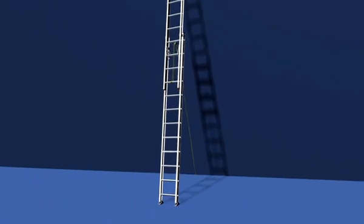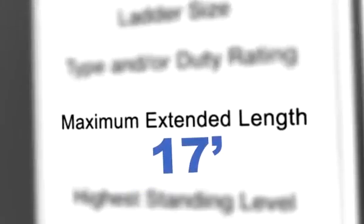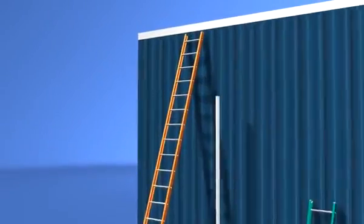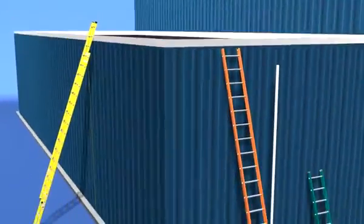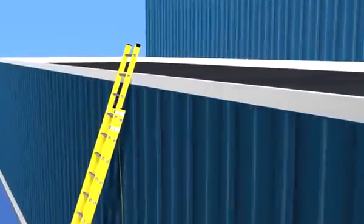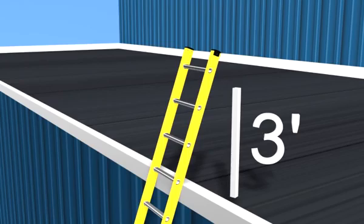The maximum extended length of an extension ladder is shown on a label on the side rail of the ladder. Selection of proper single or extension ladder size requires knowledge of the height to the top support point. In the event the top support point is a roof eave, the top of the single or extension ladder must extend 3 feet above the roof eave if the climber's intent is to access the roof.